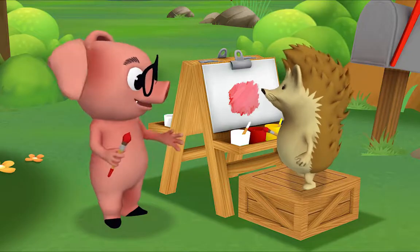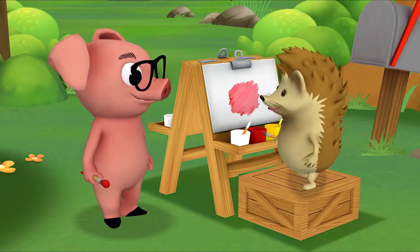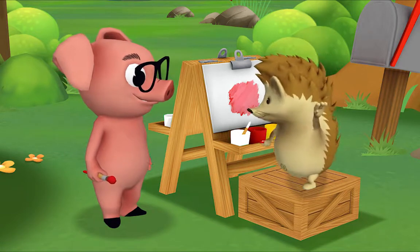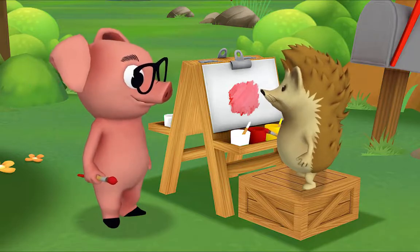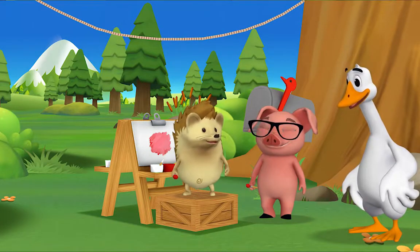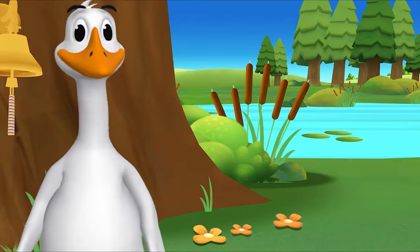What are you going to call your color? I know. I'm going to call it Pig Pink. That's a great name. Mr. Goose, I made pink. Can we make that the color of the day? Hedgehog, that's a great idea. Presenting... Pink!